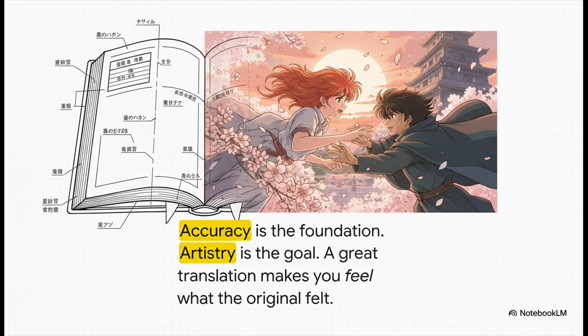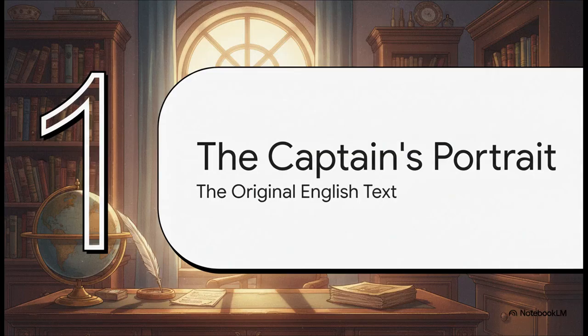A fantastic translation doesn't just tell you what the original said. It makes you feel what the original author wanted you to feel. It's about creating a whole new piece of art. Okay, so to really get a feel for this, let's look at an actual example. We're going to dive into this wonderfully vivid character portrait from a 19th century English text. It's all about an old naval captain, and it's just a masterpiece of irony and contrast.